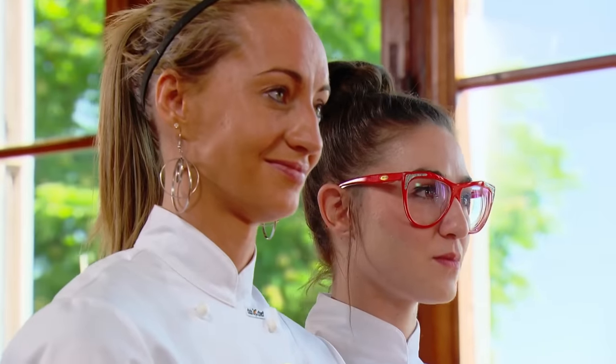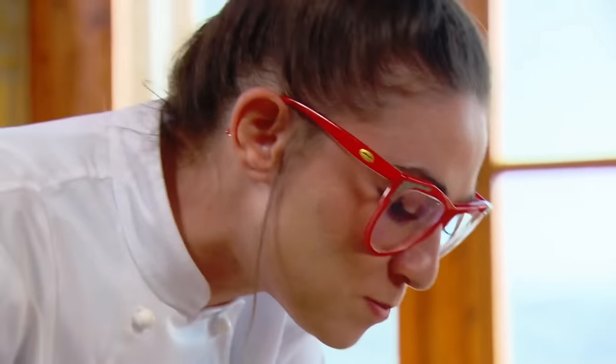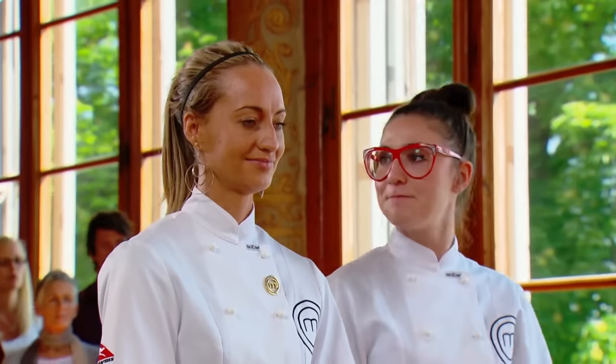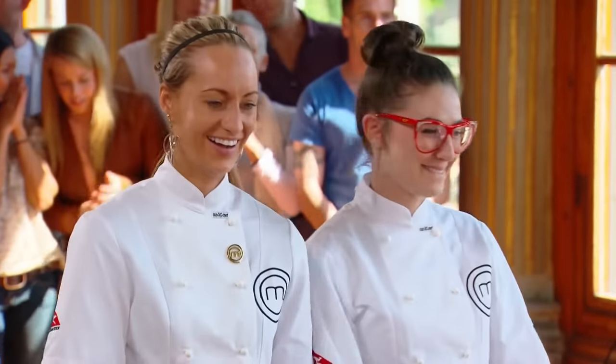Cabbage. More information. Well, what's Savoy cabbage? Mindy, Savoy cabbage is correct. Alice? What's it going to be, Alice? Onion. Right, Mindy?